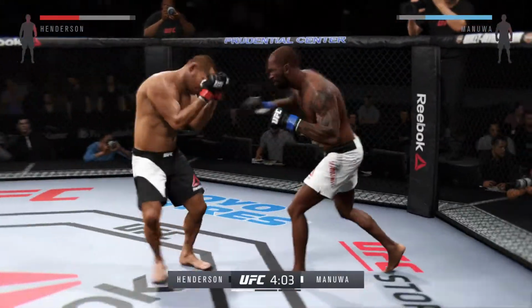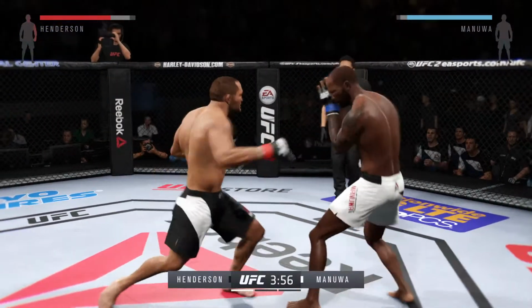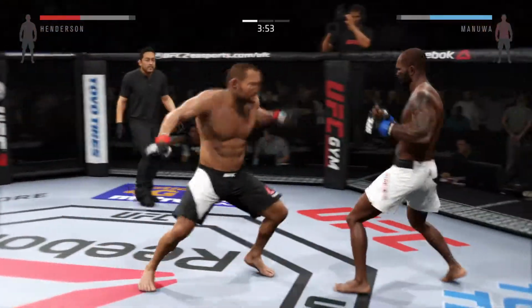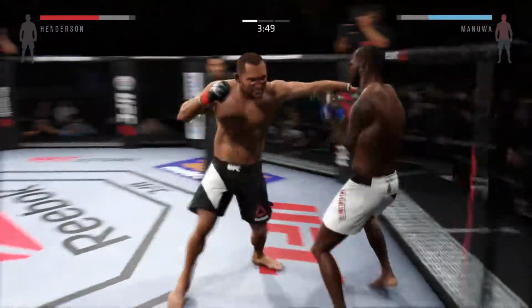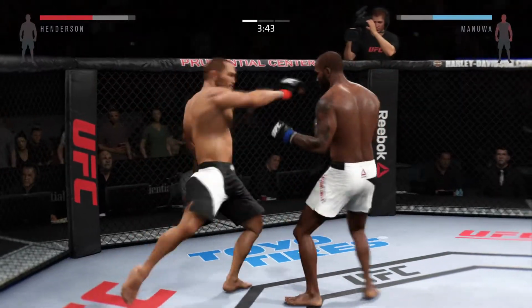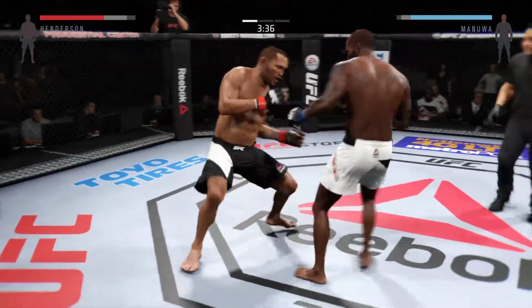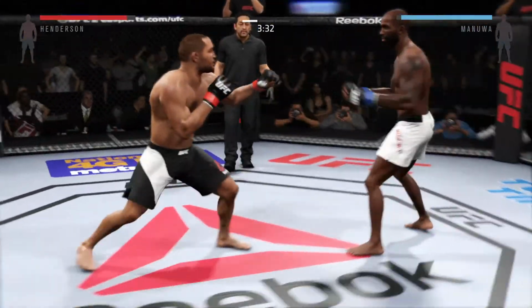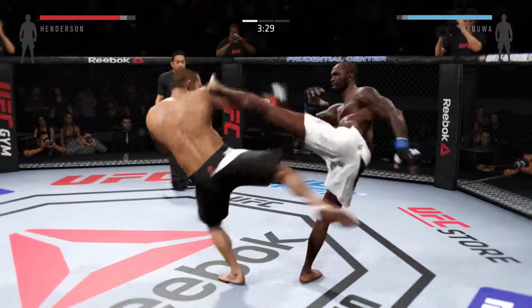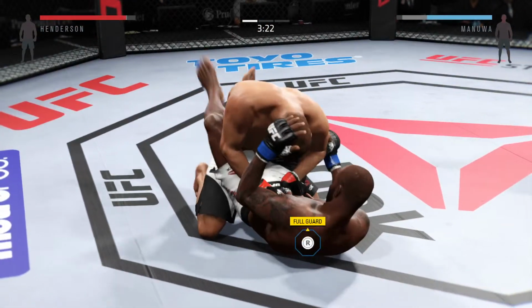Flying all over the place early, big shot. Dan Henderson looking for another highlight reel knockdown. The one against Bisping, Joe, one of the greatest in MMA history. Nice strikes landing. Manuwa with a solid leg kick. Looking for the suplex. And he's down. And he comes over the top of the head with that punch.